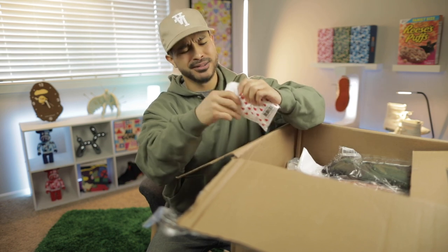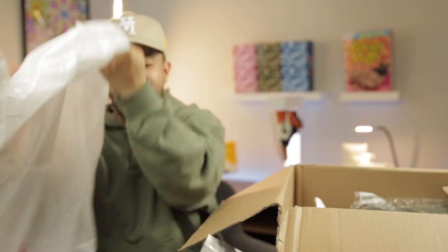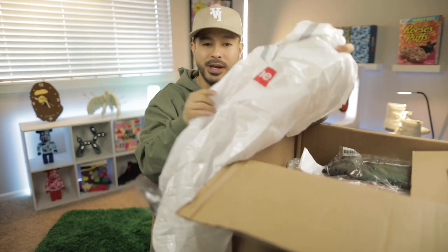Let's see this thing right here. I think this is the one that I've been seeing around. Yeah, it is. That's crazy. Yo, it has a box logo in the chest area. So we got Gabe behind the camera right now. He's looking up how much we can get for this.